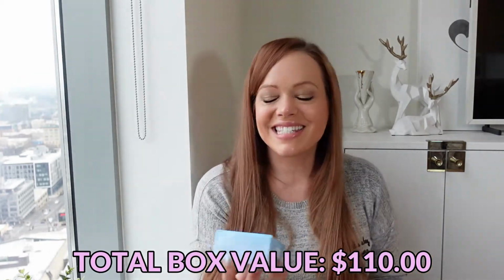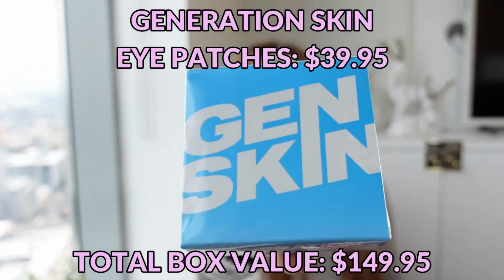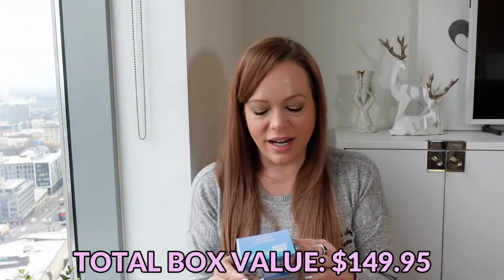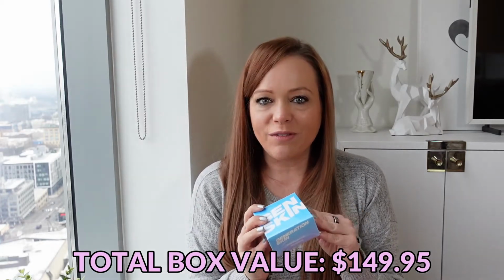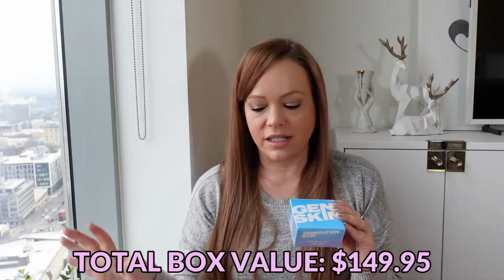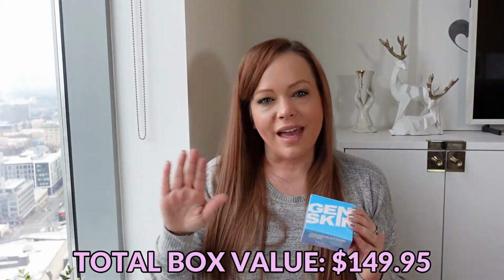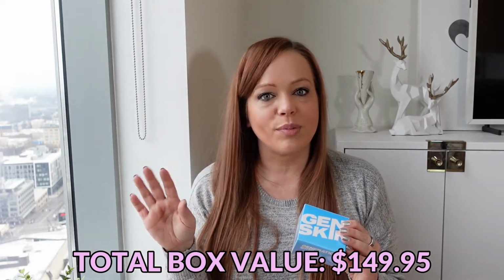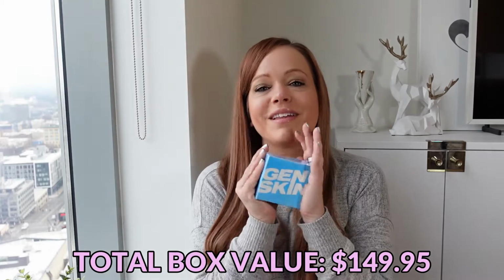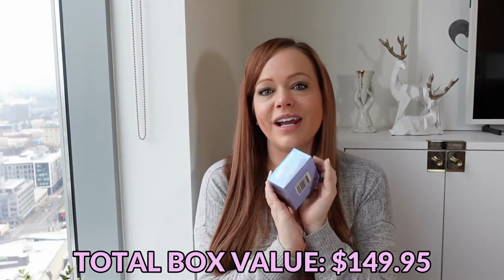Right? And the last item is Generation Skin Hydrating Marine Algae Eye Patches. Now, strangely enough, these patches are made in China, which I haven't seen any face mask or any eye patch made anywhere other than Korea in years and years and years. Even companies that proudly proclaim everything is made in the USA, they have all of their sheet masks and eye patches produced in Korea because the technology is there, the manufacturing is very affordable. Anyway, this is 30 pairs of these. I'm always down for any kind of eye patches.